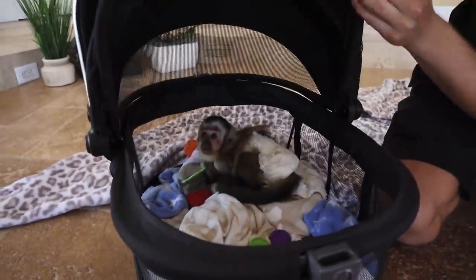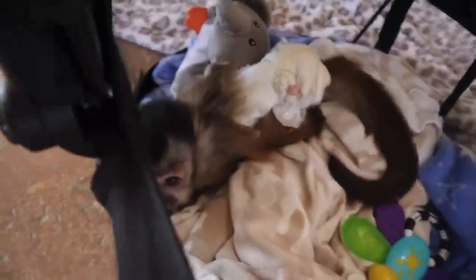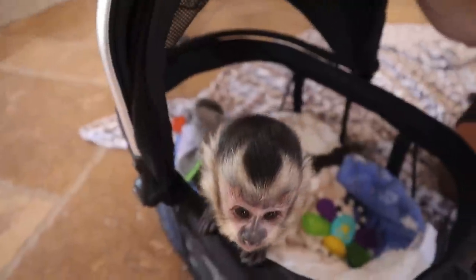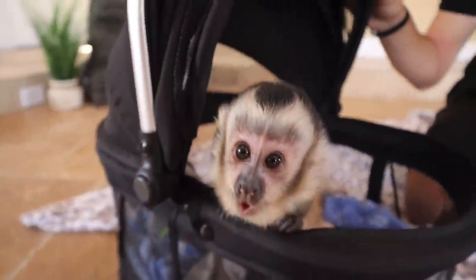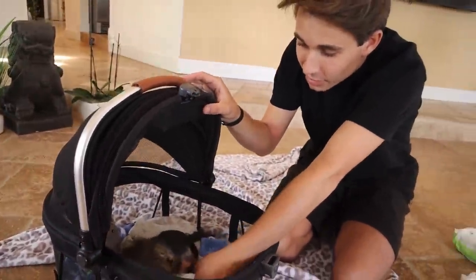How you doing, buddy? Guys, this is Theo, the little capuchin monkey. My sister's been bottle raising, I'm taking care of him. But once he's a little bit older, Theo is gonna be living here on my preserve. We're gonna be getting him a gorgeous girlfriend in time. Theo, come here, buddy. Come on your blanket.